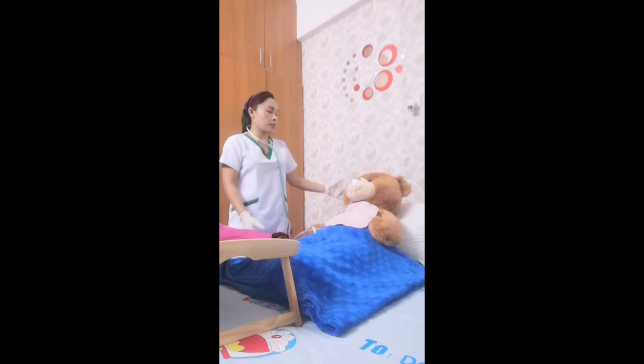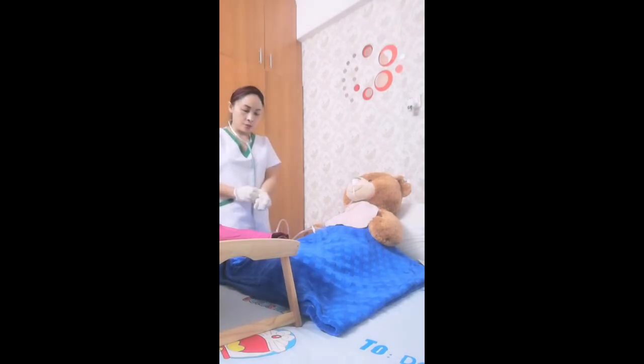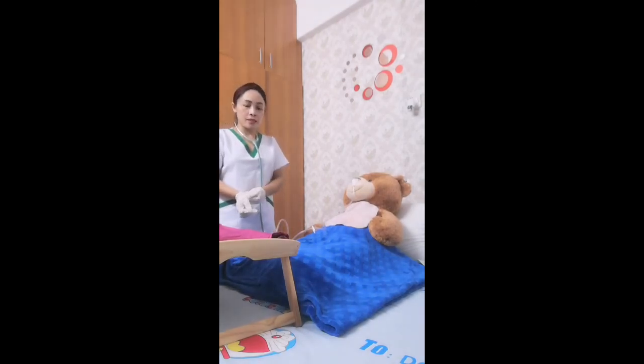Leave the patient in this position for around 30 to 45 minutes to avoid gastric reflux. Then you have to wash your hands and document in the chart.